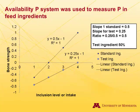So traditionally what was done is a slope ratio assay, and this is a very common nutritional tool, very expensive and tedious to work with because you have to feed multiple levels of your test material and have a response variable. In this case, for example, we can have bone strength as a response variable, and many times it has actually been done with bone ash, and maybe hopefully after what we hear today, we move forward to bone strength. But you have multiple inclusion levels or intake.